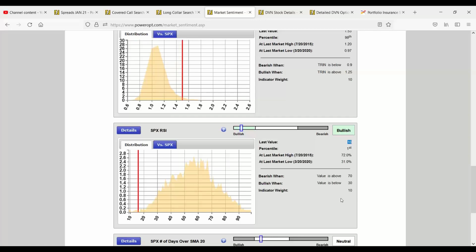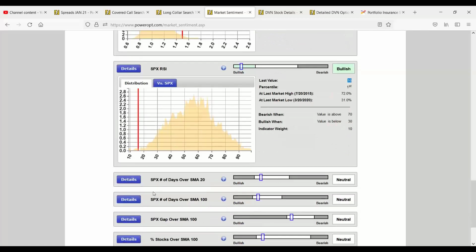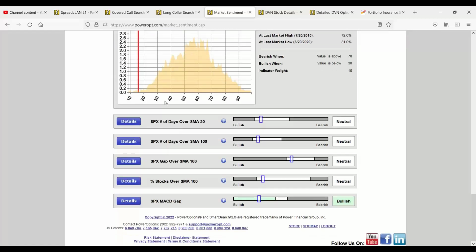And I know a lot of you use RSI for the 80 upper indicator and the 20 lower indicator. We're at 16 right now. So why does it have to go back up? It doesn't have to go back up, but the pressure is there for what you normally see on an RSI below 30 to move back up.